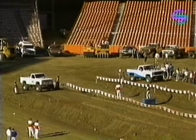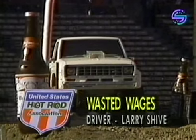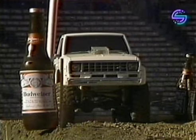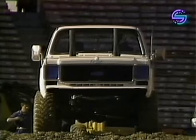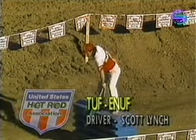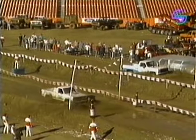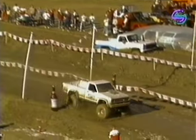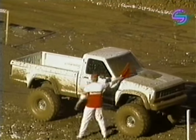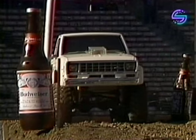The next pair on the starting line will include in the near lane Larry Shive, the Ramona, California veteran, with a 351 cubic inch small block Ford powered Ranger. One of the few Fords campaigning here in the modified or super modified division, actually. The Tough Enough Chevrolet full-size C-Cab truck of Scott Lynch leaves the starting line. And we've got a side-by-side battle. But again, the Chevrolet digs in just before the finish line, and the win will go to Shive. A full pass for the small block Ford-powered machine outrunning the Chevrolet.